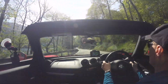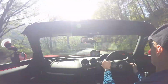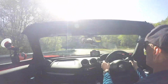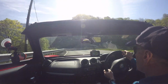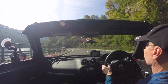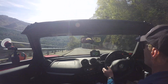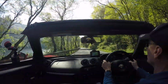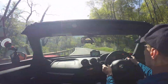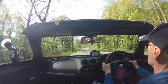Roads, it's suddenly tightened up a fair bit. This is quite a thin road, but the way it snakes along the water side is, I mean, look at this. I'm having to be quite careful on this road because there's not a lot of width to play with, and this 4C is a wide car.